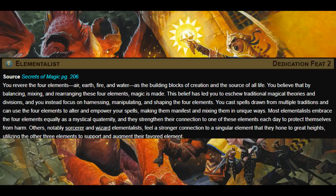For example, Elementalists have their own special spell list based on, well, the elements. With this archetype, you might also be able to pick different focus spells depending on your class. All of these could be very interesting and just give more options to spellcasters, which is fantastic. I will definitely have to look into all of these.